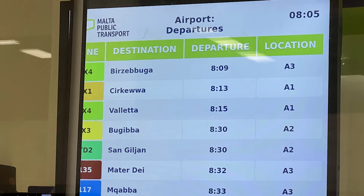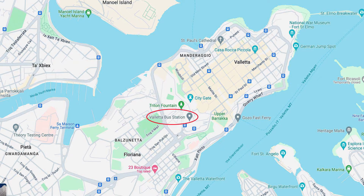Third one down there, you see Valletta. The bus is X4. Next departure is 8:15. Location is A1. I'm going to take you out to A1 to show you where the bus stops. Now, the buses go every 30 minutes, and they take roughly 20 minutes to get from the airport to the downtown bus station. Here is a map of Valletta.